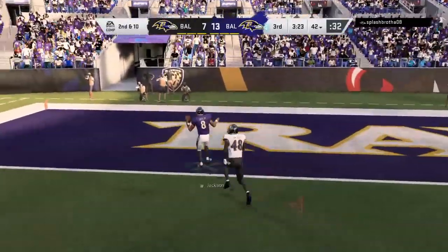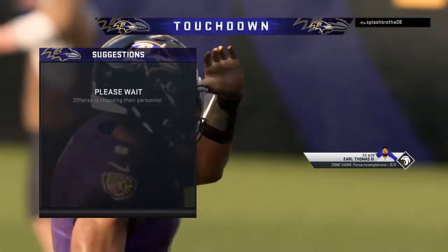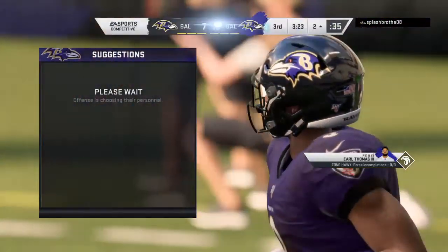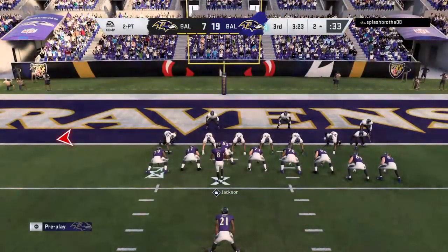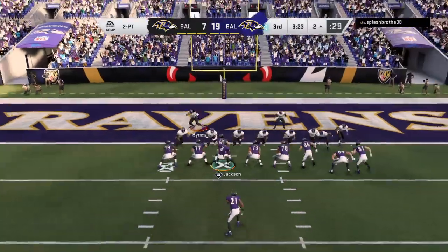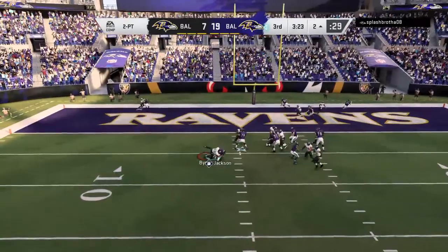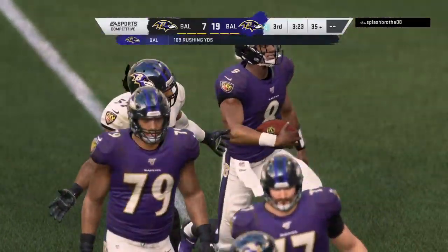There he goes left side. And all the way in for a Ravens touchdown. Lamar Jackson, 58 yards as the Ravens push further out in front. John Harbaugh thought about it, and now his guys are going to go for the 2-point conversion. And he's going to go down just outside of the 5, right around the 6-yard line.